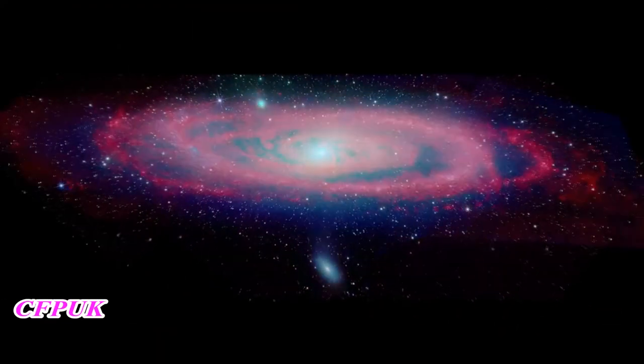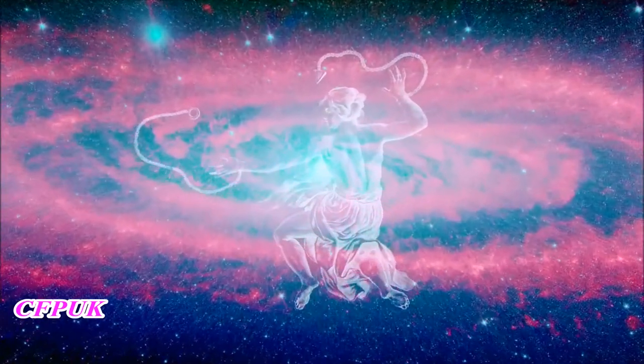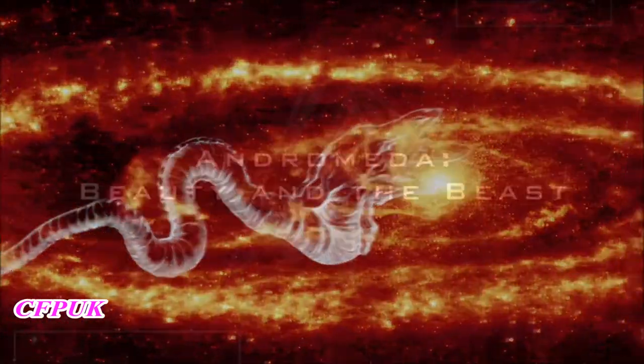In Greek mythology, the Princess Andromeda was sacrificed to appease a sea monster's appetite. But astronomers are learning that the Andromeda Galaxy is less the spiral beauty and more the voracious beast.